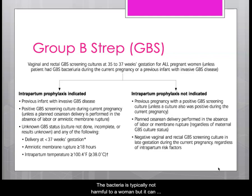So group B strep, remember, is a bacteria about 30-ish% of women have in their reproductive tracts. The bacteria is typically not harmful to a woman, but it can be harmful to the baby if the baby actually gets infected with the bacteria during the labor and birth process. So this is how we determine who needs treatment in labor and who does not, okay?